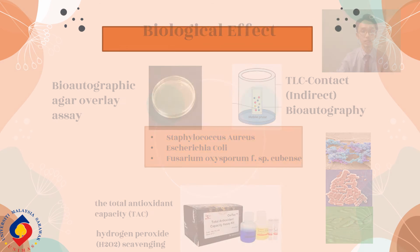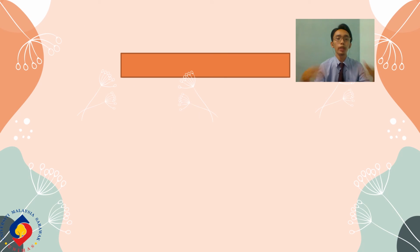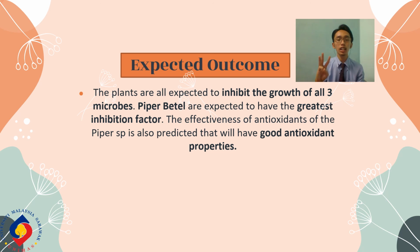peroxide scavenging. From our research, we expect all three species to inhibit the growth of all three microbes, of which Piper betle is expected to have the greatest inhibition factor. Also, the antioxidant effectiveness of Piper is predicted to be very good.